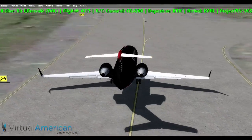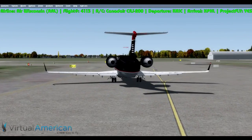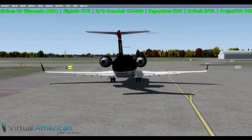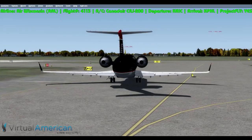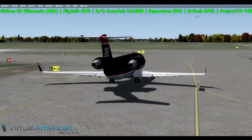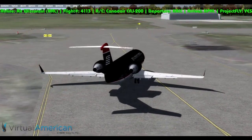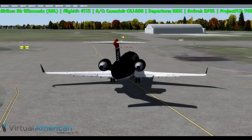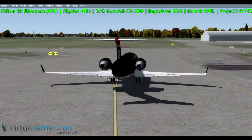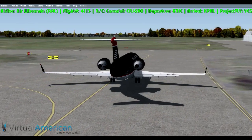Taxi sign. Why are we going around that? Whack. Oh, don't. Yeah. There we go. What in the world are you doing there? Well, okay. Looks like I need to edit the airport editor here. Alright, we're gonna call Tower to try to get out of here before he gets clearance.